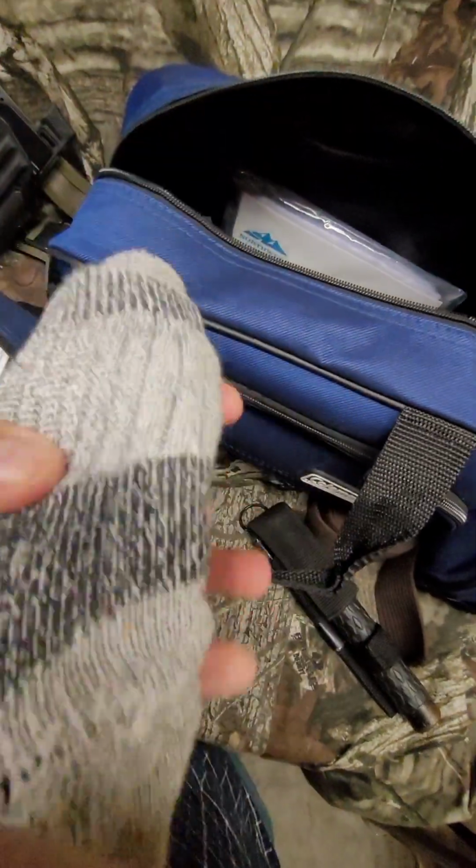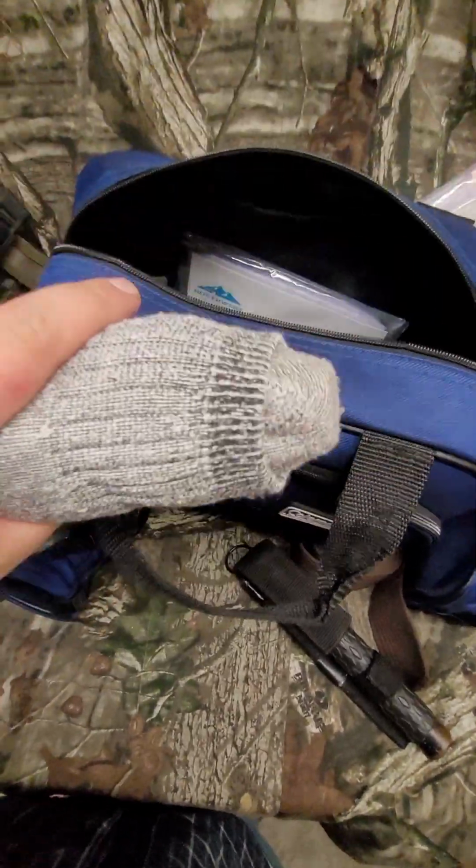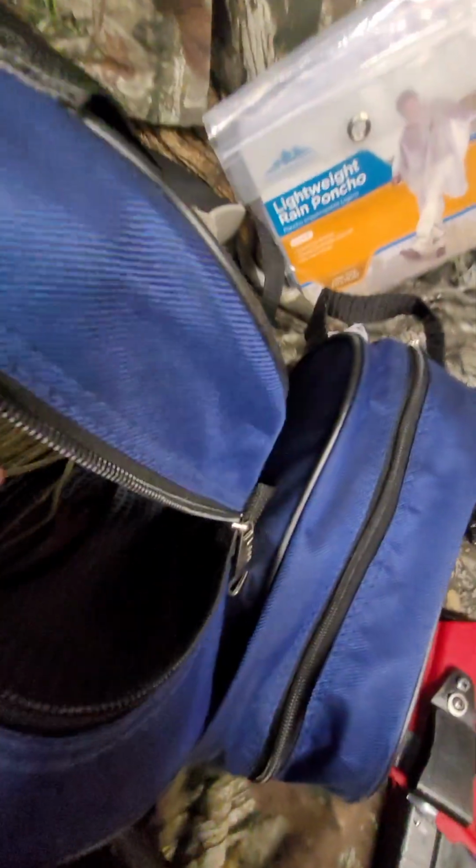And then I have a bottle of water wrapped in 2 wool socks, just so it doesn't freeze, but just so there is some sort of water in this bag in case we cannot do it.